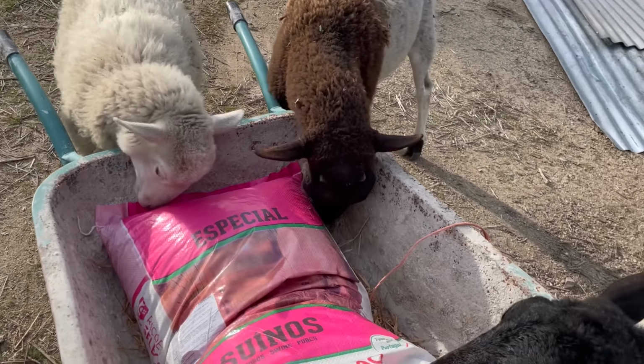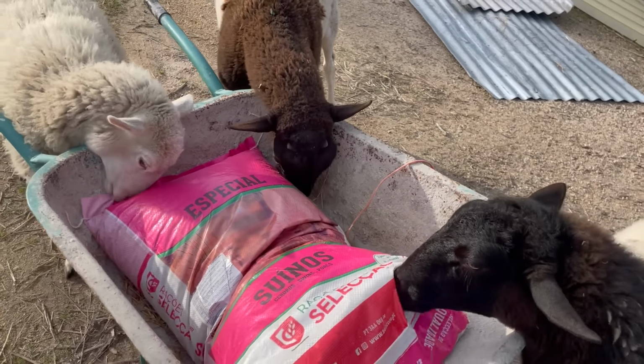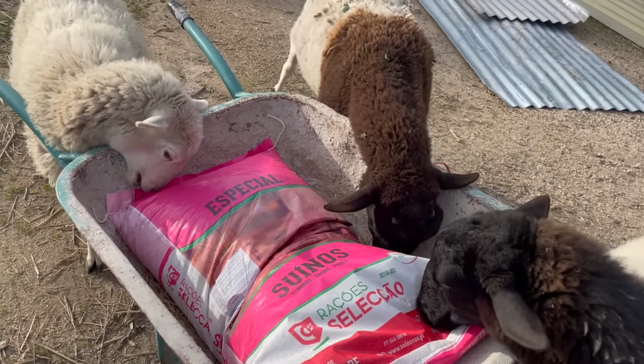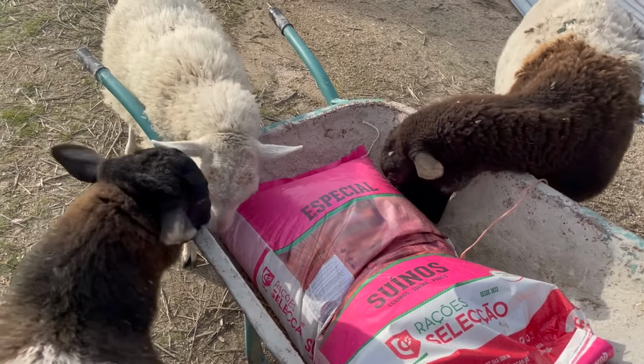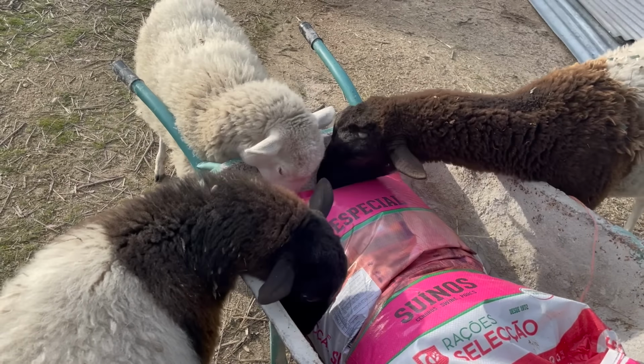It's not yours, it's the pig's food. Oh my goodness. You've been grazing all day, now you're going crazy for the bag of pig food. Excuse the sweat, but man, sometimes moving pigs is a bit of a military operation.